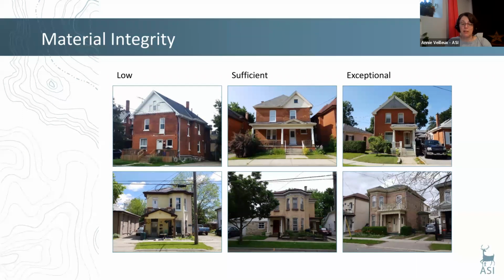Replacement materials may be present so long as they do not affect the overall integrity of design. Similarly, if an addition is present, to be considered sufficient, it must be subordinate to the overall character of the building. Increased age and rarity of the property type may also lower the threshold required for sufficient integrity. Generally, a property that has exceptional integrity will retain all of its character-defining features and will rate highly in all aspects of integrity. A property with exceptional integrity will have undergone few or no alterations since its original construction and will not have been moved from its original location. Additions are either not present or minimally visible from the right-of-way.